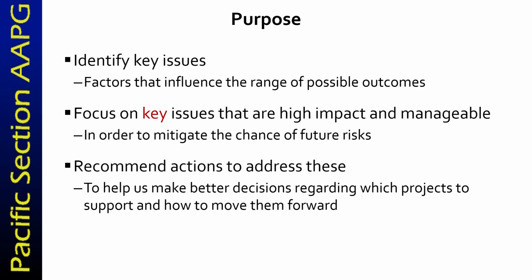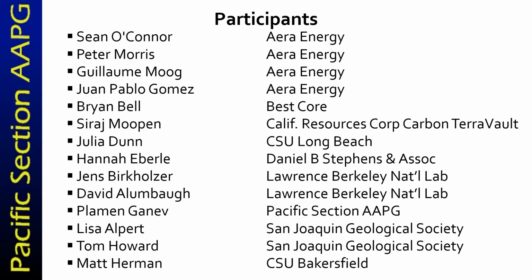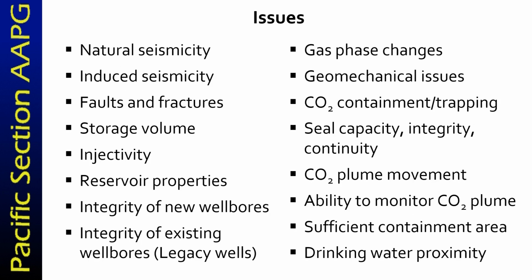And then we wanted to recommend some actions to address these, and that'll help us make better decisions regarding which projects to support and how to move them forward. In the workshop, we had 15 participants, and you can see here that they include operating companies, research scientists, consultants, members of the local geological societies, and some grad students as well. So we had quite a diverse group that tackled these topics.